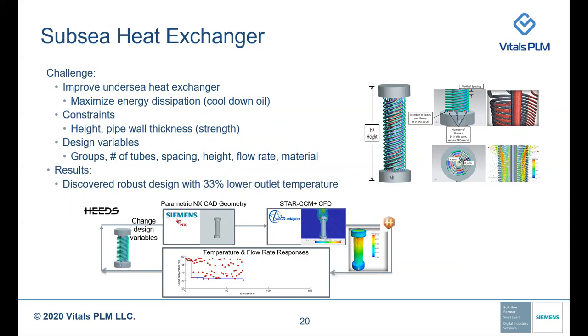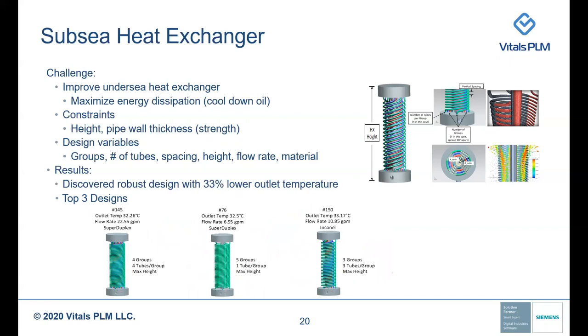So in order to find the best design, the design variables are the number of tubes, the spacing between the tubes, height and flow rate. And the constraints are the height of the whole heat exchanger and the wall thickness of the pipe. Having all these combinations, by doing design space exploration using STAR-CCM+ and HEEDS, one can find the top three designs, which can give a 33% reduction in the outlet temperature from 50 to the desired temperature of 36 degrees, so that the lower temperature cannot affect the sensor components, while also fulfilling the other design aspects at the same time.